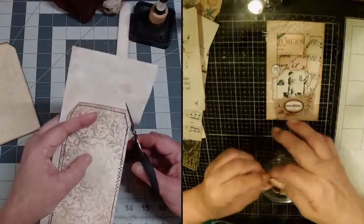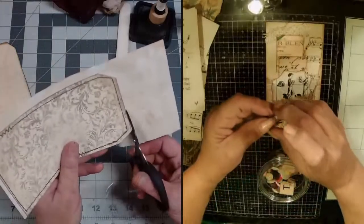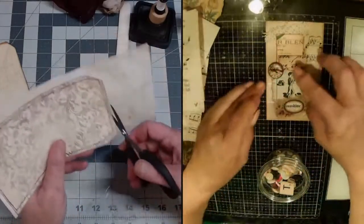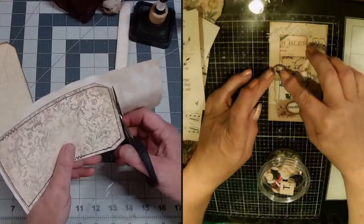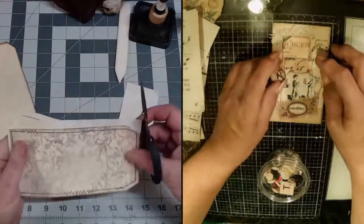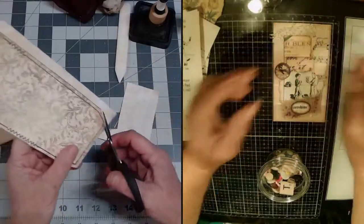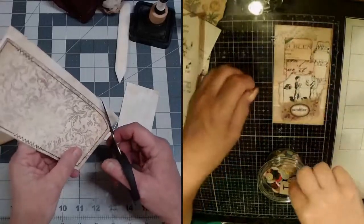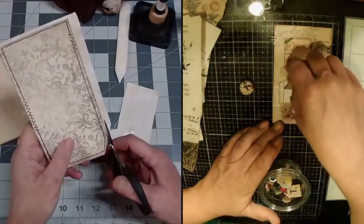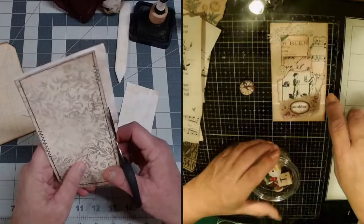Oh, I like that button there. But I don't have any string on it. I don't want to sew string on a button. I really don't. What about, is that too big? Well, I don't think so. It's a little on the big side. I don't know. I like it. I might have to. It looks all right without string.